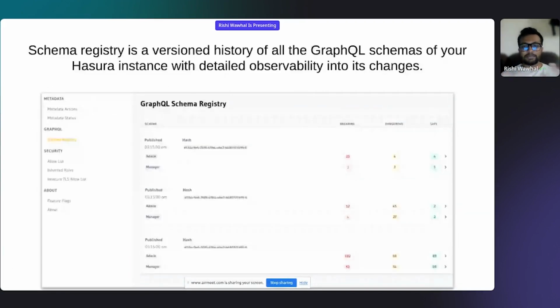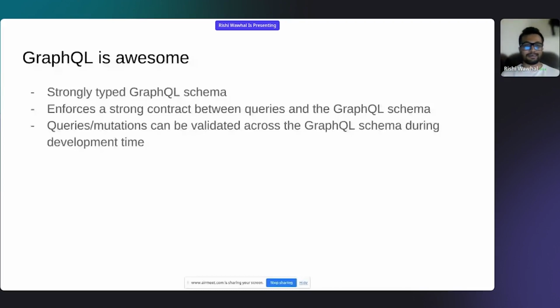So before I go into why schema registry and why we are putting efforts into this and why it is valuable, firstly I want to say GraphQL is awesome. We've been saying that for a long time now, but there's a couple of points I want to reiterate anyways. Firstly, GraphQL has a very strongly typed schema. The spec itself enforces a strongly typed GraphQL schema, and the protocol says that there has to be a strong contract between the operations that the client makes and the GraphQL schema, which means the operations, that is queries, mutations, subscriptions, can be validated across a GraphQL schema. That is, given a GraphQL schema and given a GraphQL query, you can tell if this query can be executed across this particular schema. Is it a valid GraphQL query? And this whole idea itself is very powerful because it allows a whole lot of pre-checks, validations, and cool features like the schema registry, right?